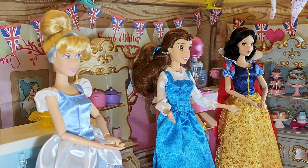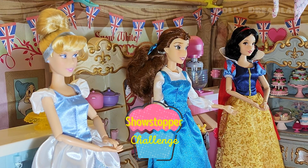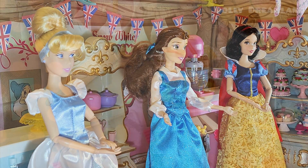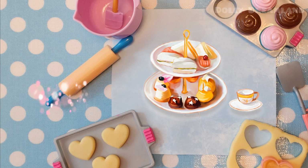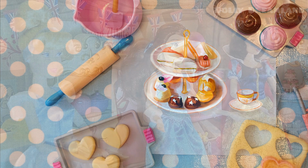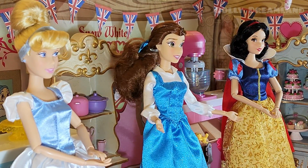All right, bakers, it's time for the Showstopper Challenge. For this challenge, we want you to create an afternoon tea fit for a queen. You must include a baked element, such as scones, bread, or muffins, a pastry element, which will include tiny miniature individual cakes, and a savory element, such as sandwiches. Bakers, you have exactly 3.5 hours. Ready, set, bake!